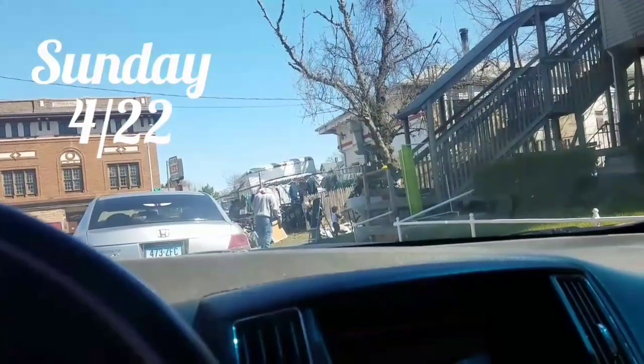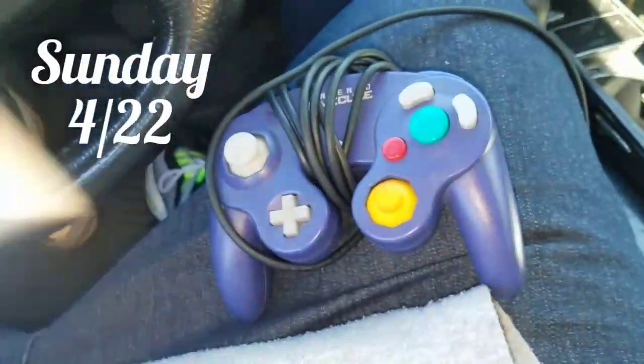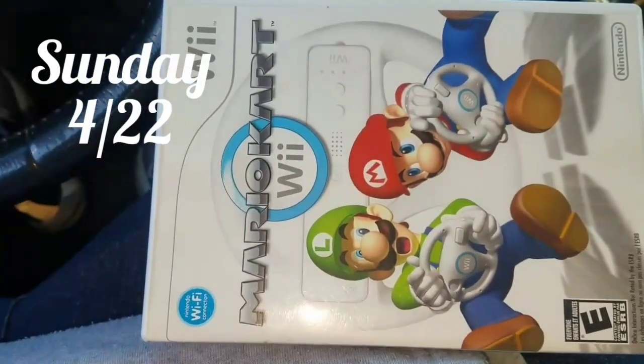At the tax sale over here, Mario Kart and a GameCube controller for 10 bucks.